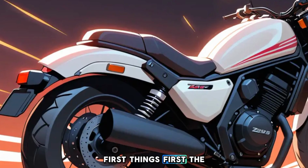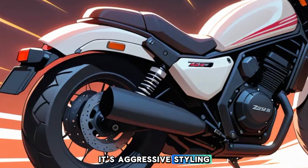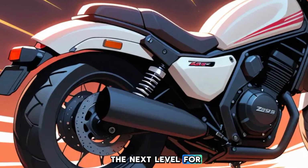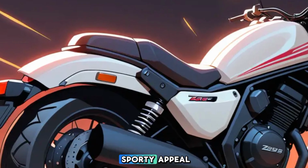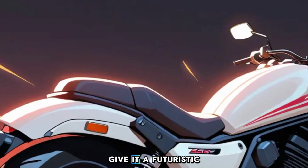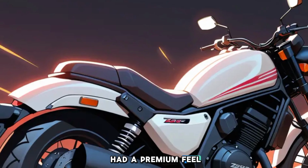First things first, the design. Yamaha has always been known for its aggressive styling, and the 2025 Aerox 155 takes it to the next level. The sharp, aerodynamic bodywork not only enhances its sporty appeal but also improves efficiency. The new LED headlight and taillight design give it a futuristic look, while the updated graphics add a premium feel.